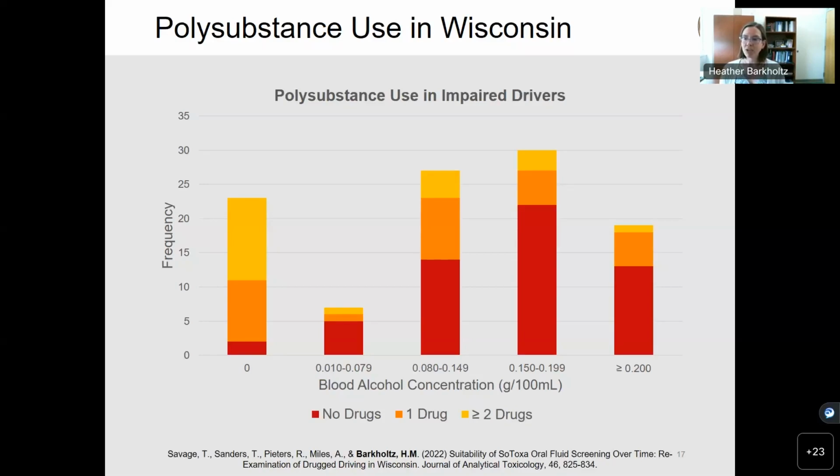This comes from a publication from last year out of the lab, but what it's showing is that even at higher blood alcohol concentrations, the amount of drugs on board, one or two or more, is still a significant percentage of those cases. So again, going back to what is the loss of data from our cancellation policy, but also, how do we identify impairment when it's not a clear-cut one substance? The people are under the influence of several competing substances at the same time.